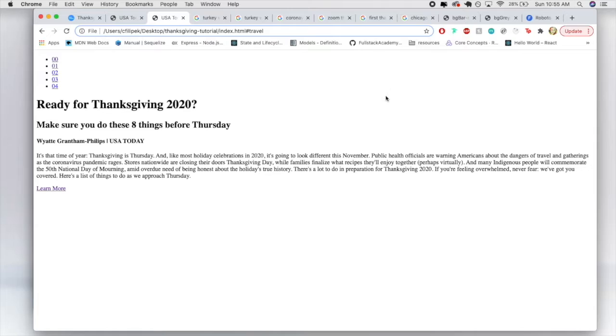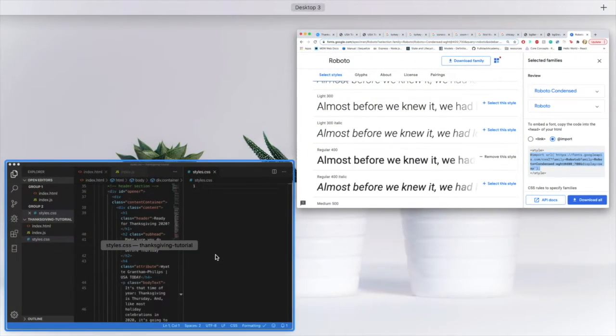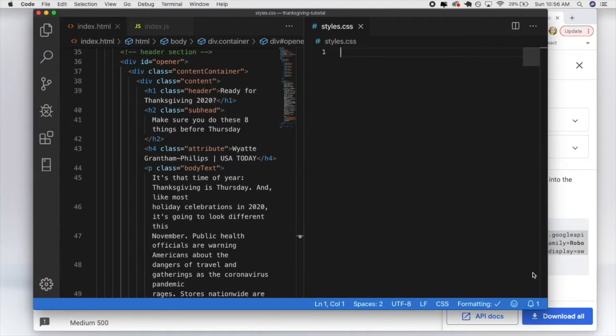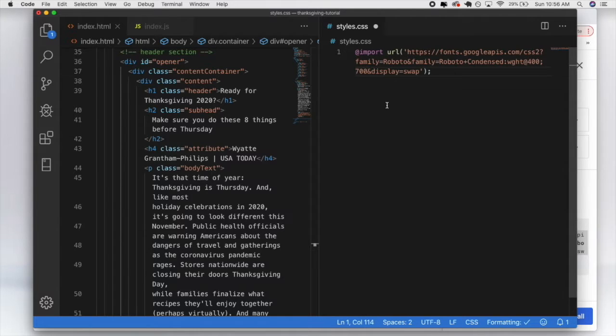Okay, so first thing I'm going to do is I'm going to get our font families, which we're getting from Google Fonts, and I have Roboto selected at 400, and then Roboto Condensed at 400 and 700. So now I'm going to just grab the import. I can also use the link in my HTML, but the import can work directly in the CSS. So I have my CSS pulled up next to the index HTML. Let's give ourselves some breathing room. Beautiful. And let's paste that in. So we have the import.